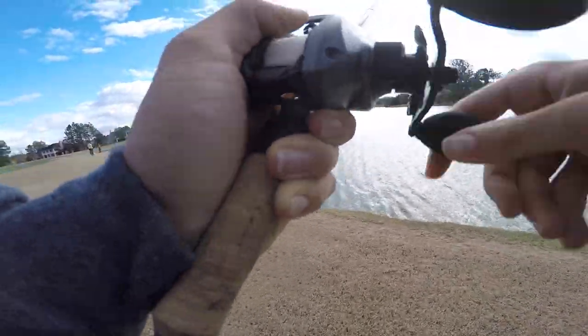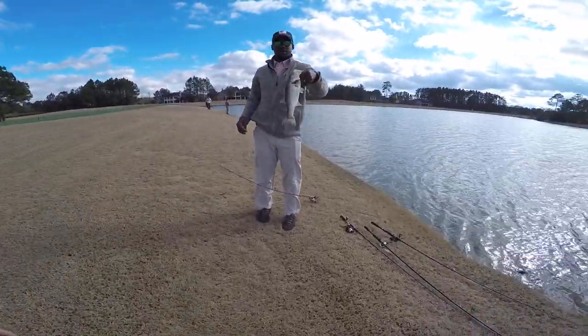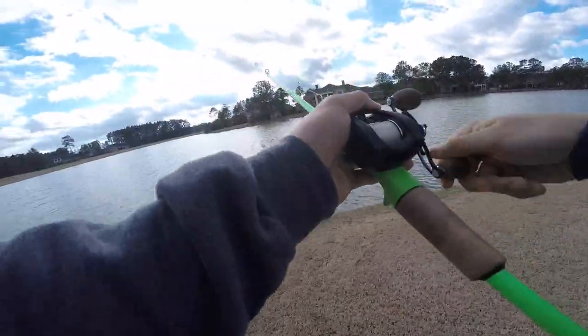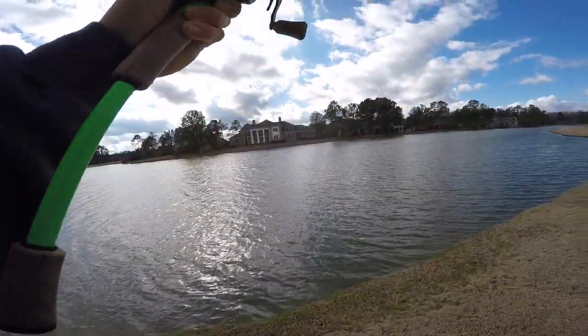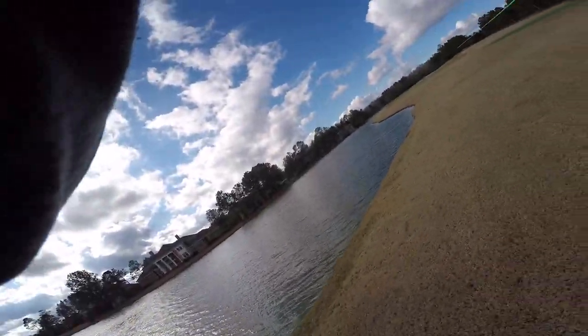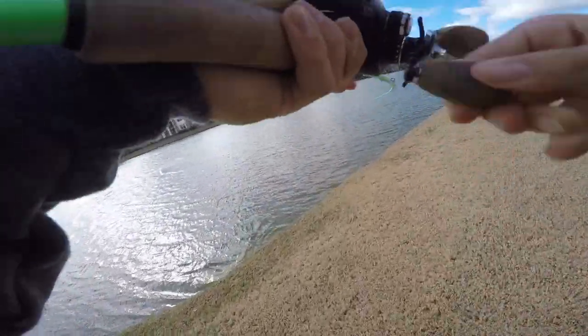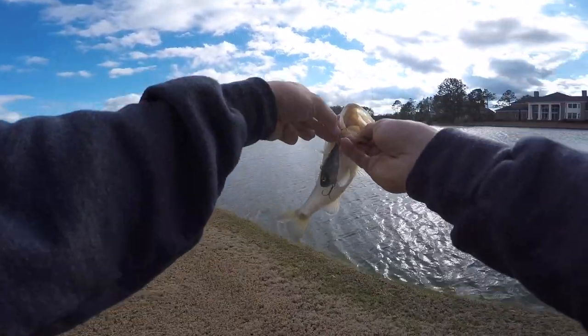There you go. Jerkbait. Fish head. He ate it right at the bank, didn't he? Let's see. That's not bad. Hey, he ate it right there. Yep. First cast on the rattle trap. Smacked it. First cast on the rattle trap.